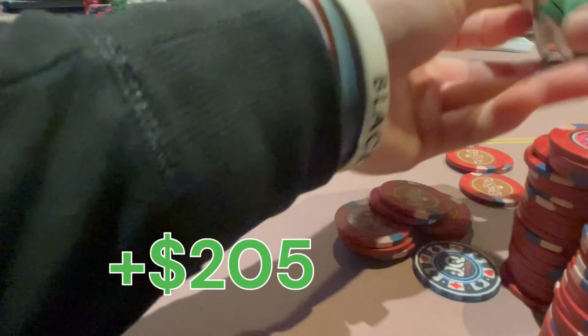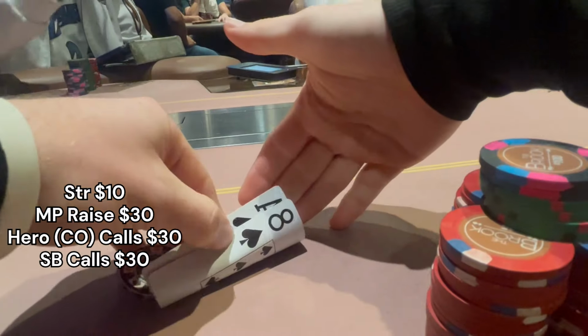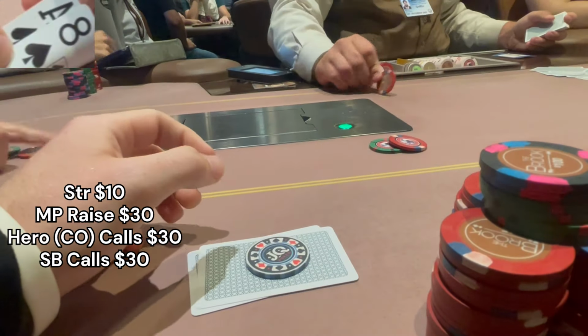We're about one pot from going into the black. The comeback is almost complete. This next hand's a pretty big one. There's a $10 straddle on. The middle position player has raised to $30.